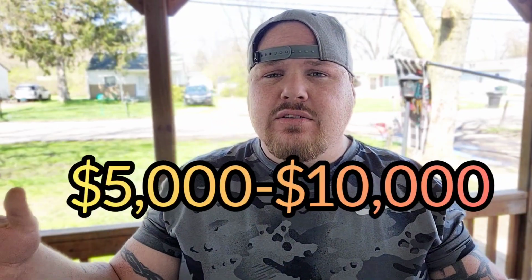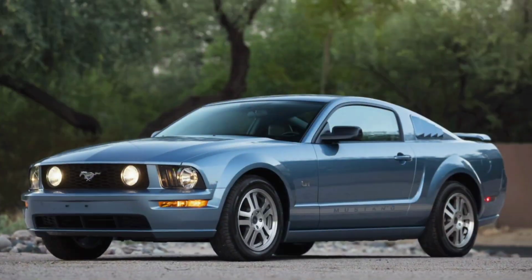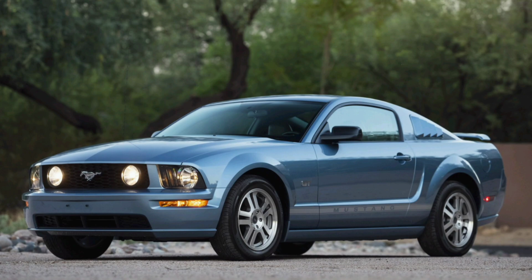All right, this next car is if you got a budget between $5,000 and $10,000. And now you're looking for a vehicle that gets pretty good gas mileage, but isn't a Buick LeSabre. You still want to be kind of sporty, still kind of be hip. You know, the vehicle still look pretty nice. You're going to be looking for a 2005 to 2014 Ford Mustang. And no, we're not talking about the V8. Yes, we're talking about the V6.